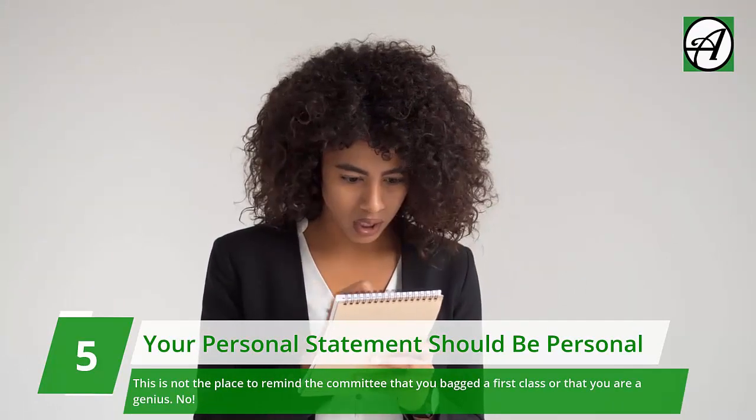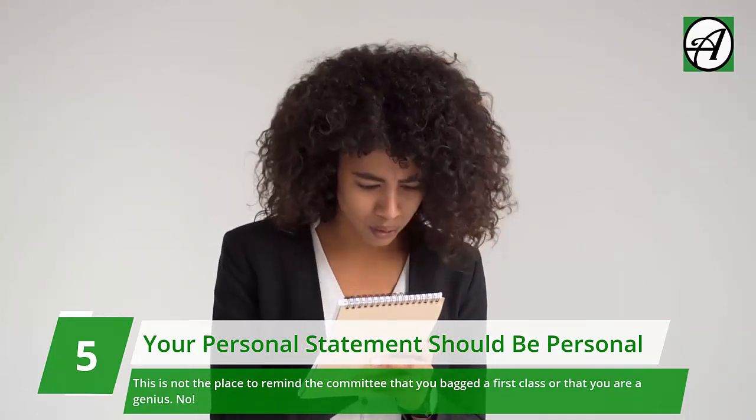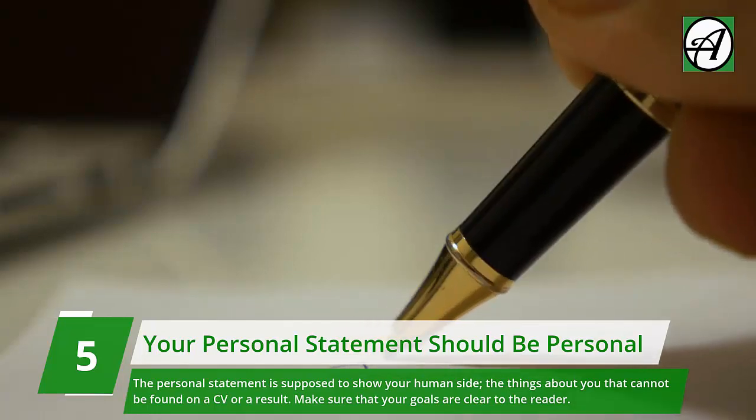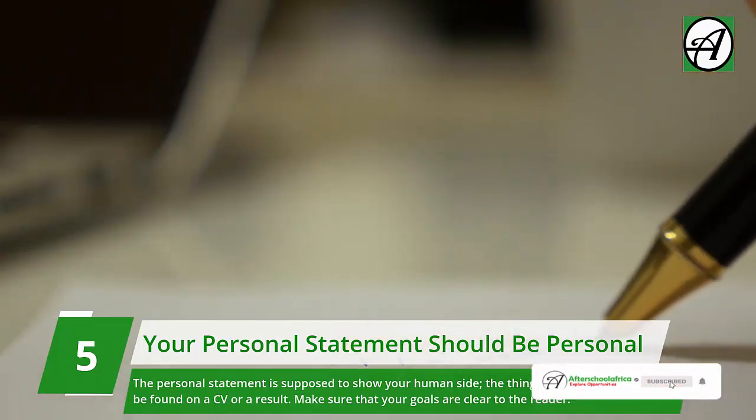5. Your personal statement should be personal. This is not the place to remind the committee that you bagged the first class or that you are a genius. No, the personal statement is supposed to show your human side, the things about you that cannot be found on a CV or a result. Make sure that your goals are clear to the reader.